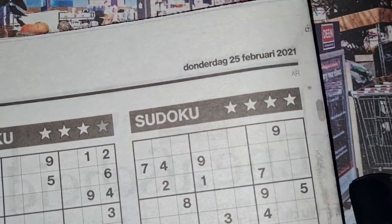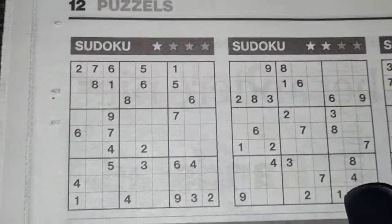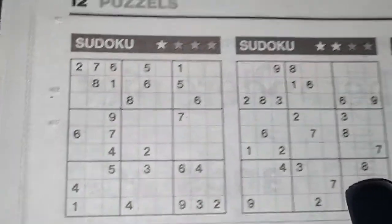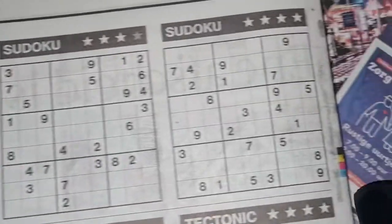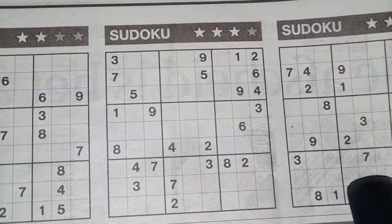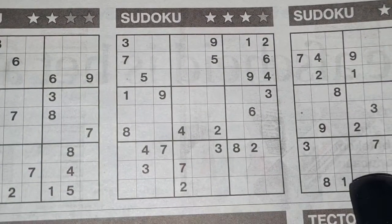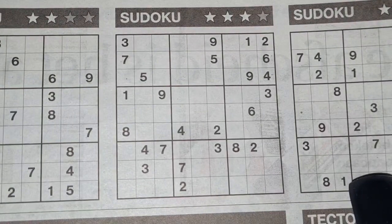Thursday, February the 25th, 2021. Yes, we have here in this additional Sudoku with 1 star, 2 stars, 3 stars, 4 stars, Tectonic with 4 stars, Tectonic with 1 star, binary number 1 and a binary number 2, total of 8 extra Sudokus. And I won't do them all, only 4 of them I will solve. Those Sudokus are the Sudoku with 3 stars, 4 stars, 1 Tectonic and 1 binary I will solve.